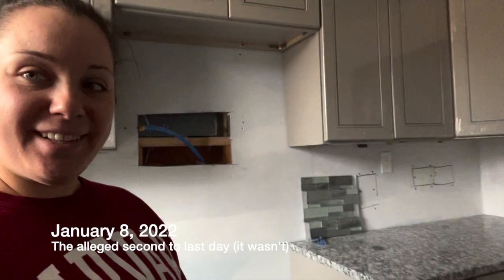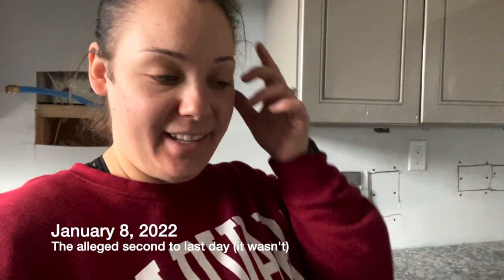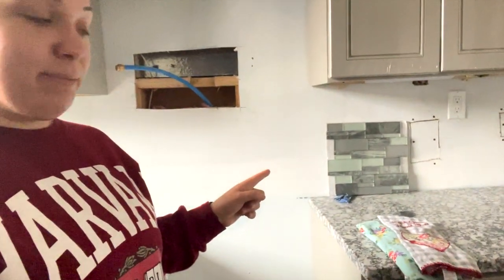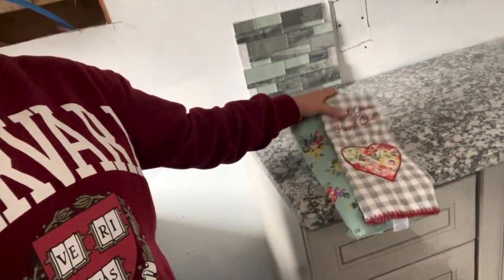Holy progress, look at that. So today is January 8th. We are allegedly in the last day. Well, today was the second to last day. It's supposed to be done tomorrow is what I'm getting at. So these are our granite countertops, and this is gonna be the backsplash here. And these, I'm just bringing them in to kind of take a look at them.